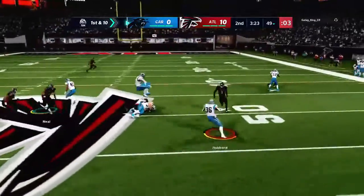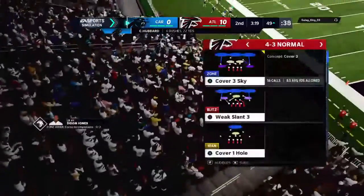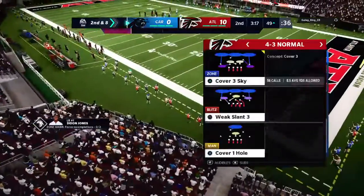Now they try the right side here. And he's over midfield and into Falcon territory. Play to the running back. 2 yards on the carry there.